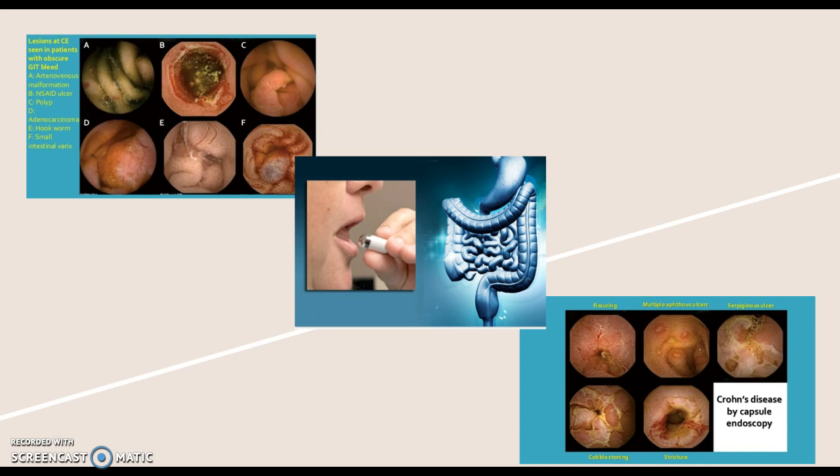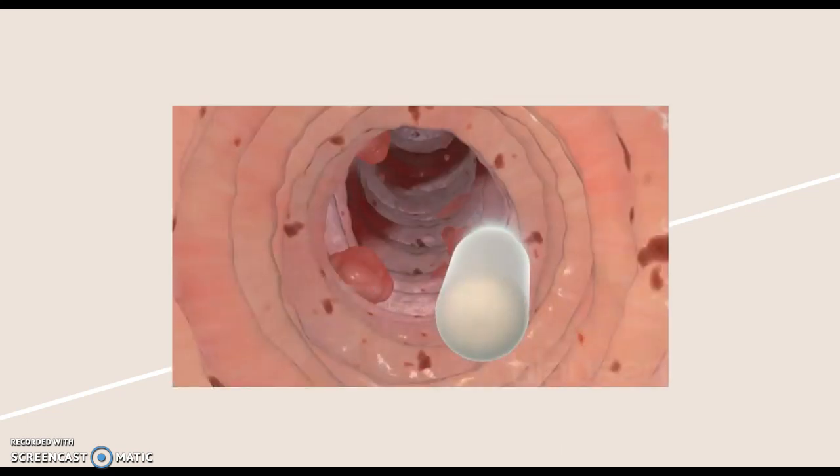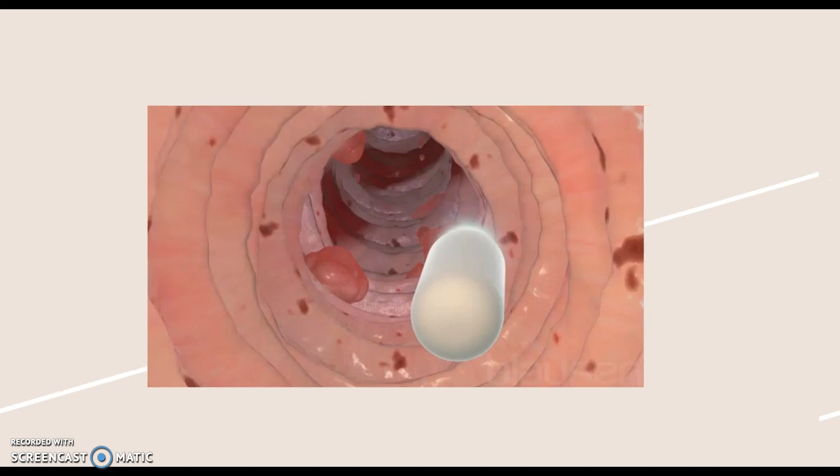Capsule endoscopy can be used to find the cause of gastrointestinal bleeding, diagnose inflammatory bowel diseases such as Crohn's disease, diagnose cancer, diagnose celiac disease, screen for polyps, act as a follow-up test after an imaging test, and aid as other helpful indicators. The article Understanding Capsule Endoscopy says the most common reason for the procedure is the search for the cause of bleeding in the small intestine.